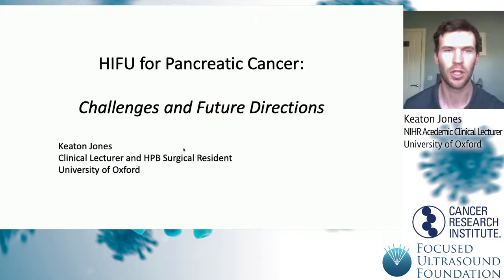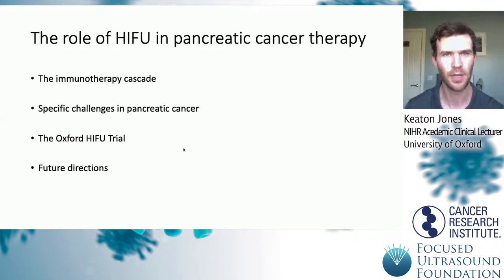I'm going to talk briefly about HIFU in pancreatic cancer with a specific focus on immunotherapy. In terms of the role of high-intensity focused ultrasound in pancreatic cancer, specifically thinking about immunotherapy, I'll briefly touch on the immunotherapy cascade. I'll talk about the specific challenges in the context of pancreatic cancer, our experience conducting a trial here at Oxford, and our thoughts on future directions.